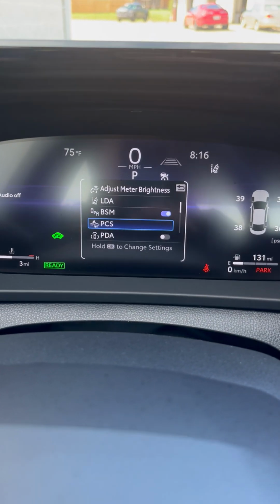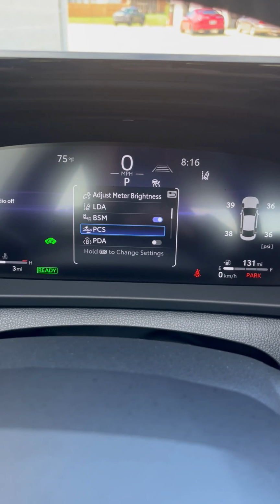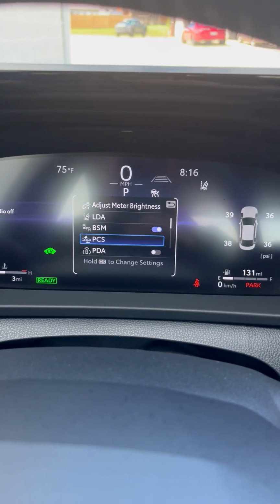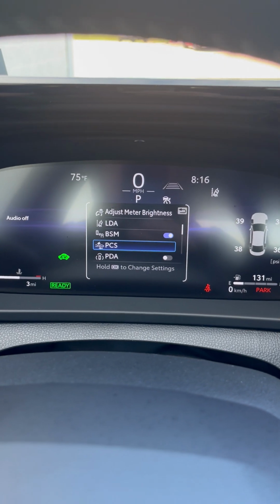Pre-collision system is not programmed with deer, folks. So Toyota Crowns are sold around the world, so we would have to program gorillas, camels, sheep, yak, whatever, okay? So, but it is designed for that.